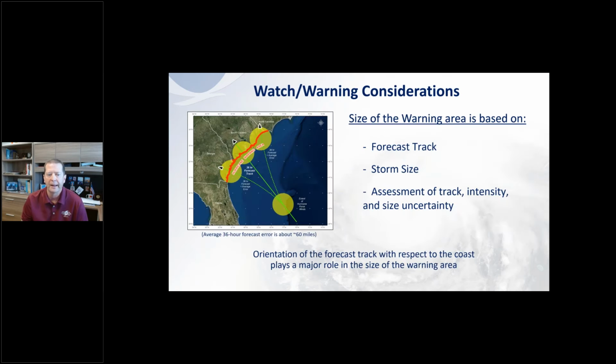Just to show you again how we do account for uncertainty when we're issuing watches and warnings. Again, we want a little bit of a level of safety margin with these watches and warnings. Hurricane force winds are an extreme event, so we really want to try to make sure we capture the area that has the greatest risk for those winds or even storm surge.